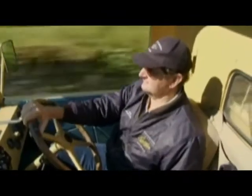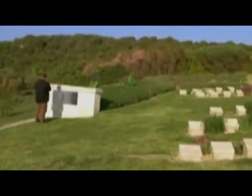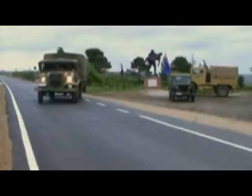These are in the hands of a group of Australian and New Zealand enthusiasts who'll drive them 5,000 kilometres across Europe from Turkey to France. From the battlefields of Gallipoli, birthplace of the ANZAC legend, to the invasion beaches of Normandy.